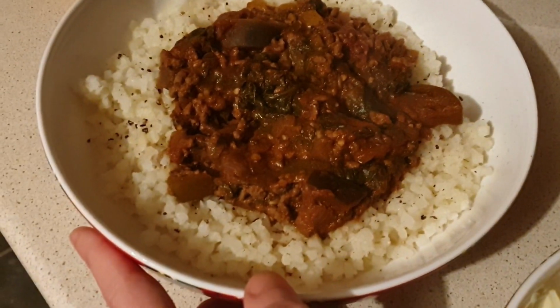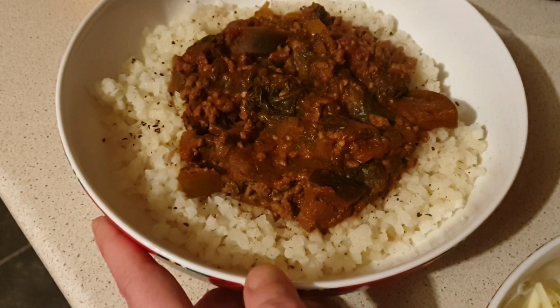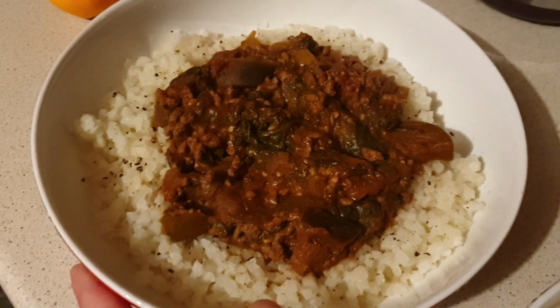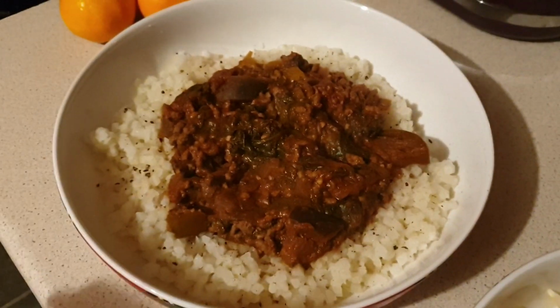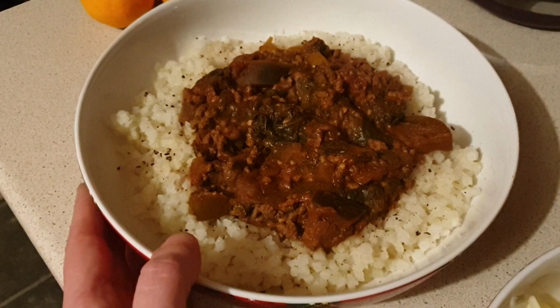So I can't even remember what vegetables I have in this. Red onion, aubergine, or maybe it's courgette, spinach, chopped tomatoes, garlic. Oh, I can't remember everything that I put in it. It was like 2 or 3 weeks ago that I made this. And then instead of spaghetti, I'm having cauli rice, and I've just seasoned that with some salt and pepper.